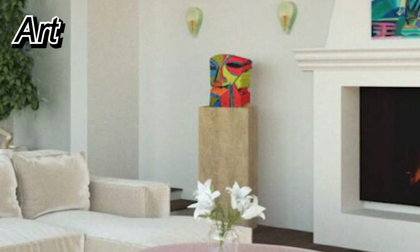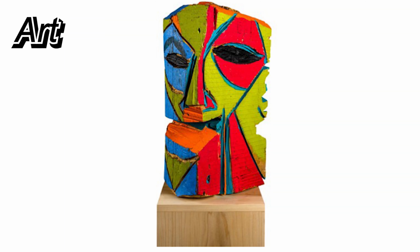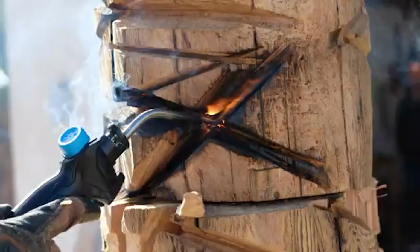On the left side of the fireplace, standing on a wood stand, you have a piece of Ryan Schneider. So here we're going to see a video of him creating the sculpture, which is, for me, the process is almost as interesting as the piece itself.